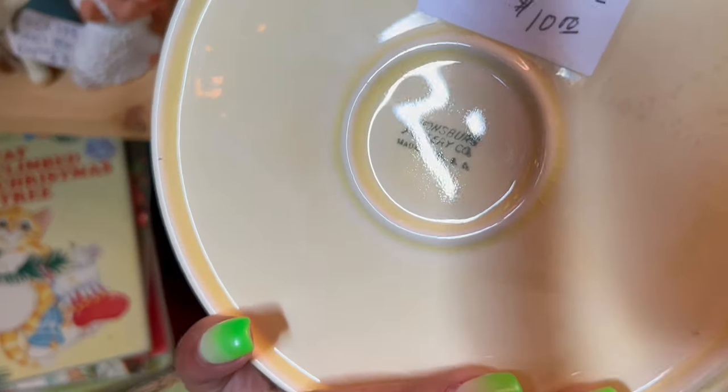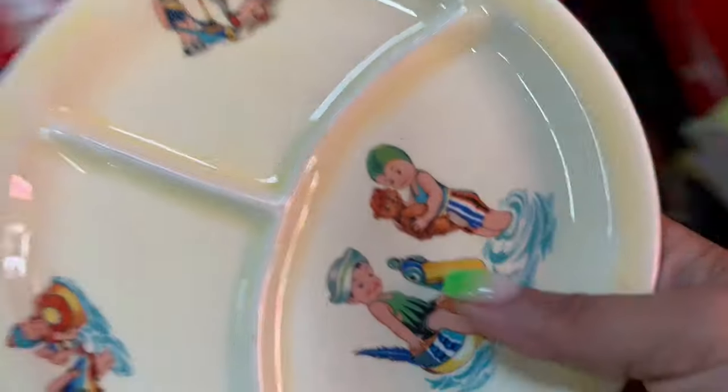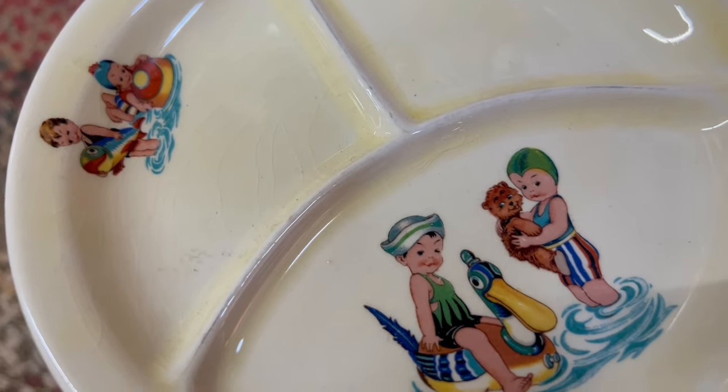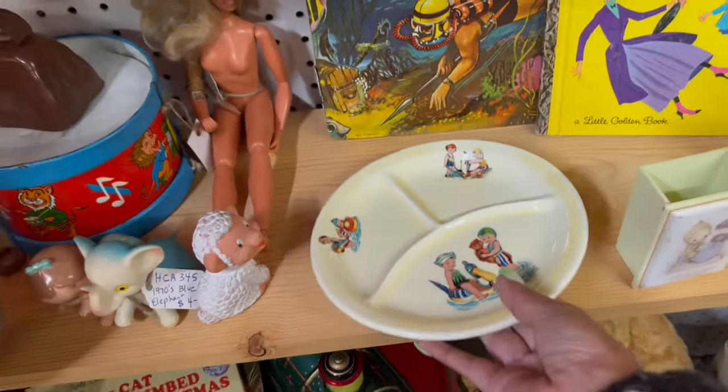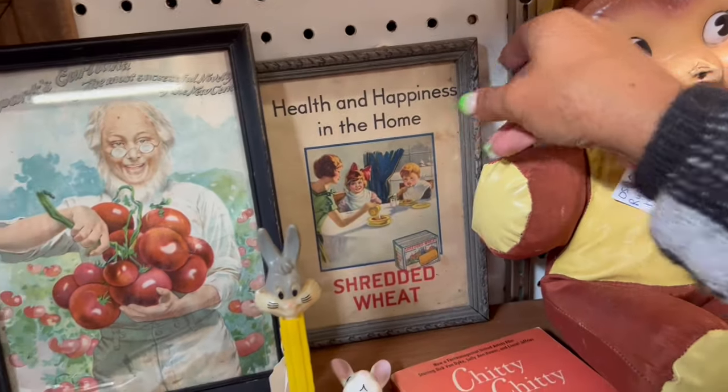I kind of glanced over this snack plate, but then I looked again and I saw the imagery on it. That's pretty amazing. Pottery. Well, that's pottery. That's really kitschy too, the little swimmers. I kind of love that. Wish it was complete. I'm not sure. Look at this, this is such a fun graphic too.